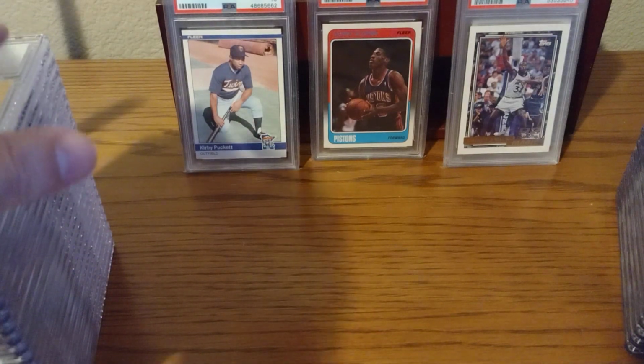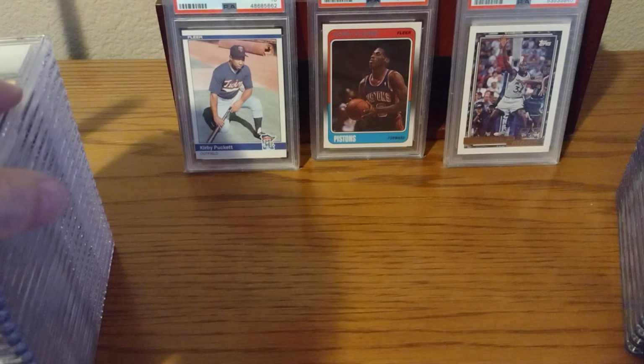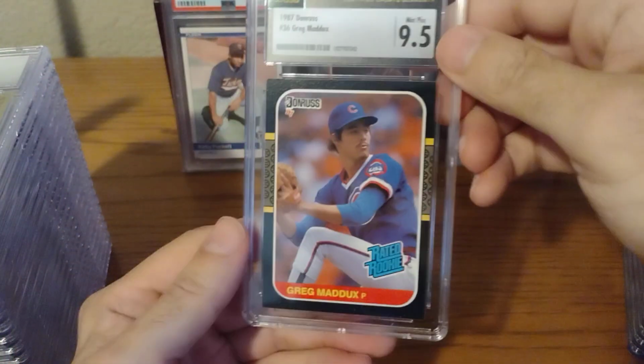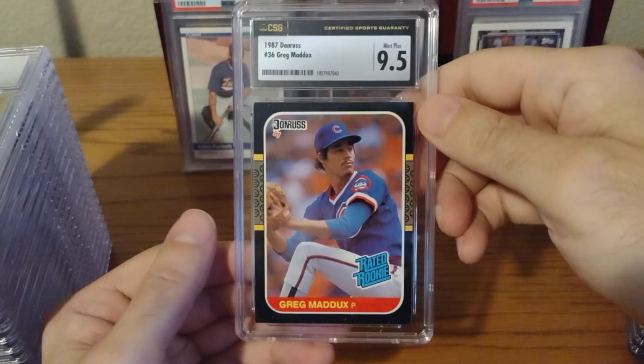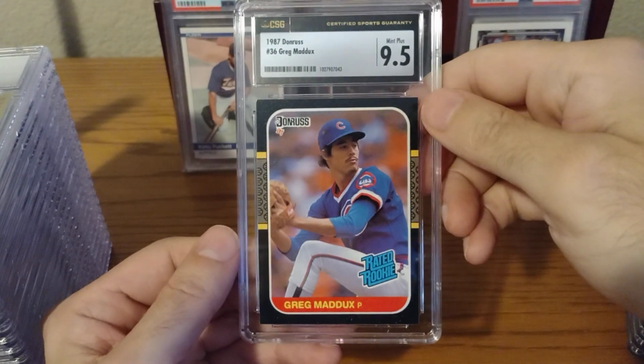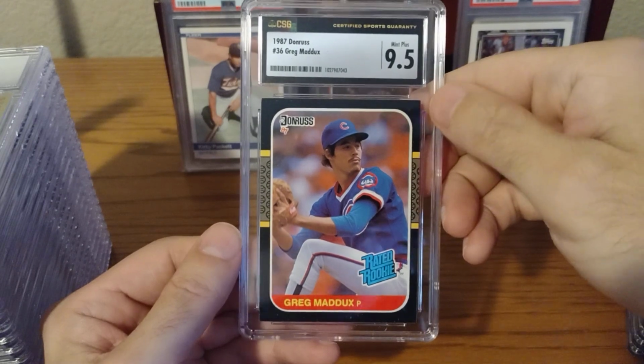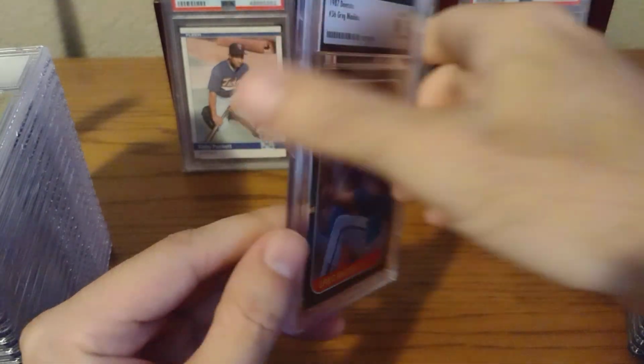All these cards are really ComC, eBay, and some cards I just had lying around for a while. I had a couple of issues with these, but a lot of these I think were graded correctly. This is going to replace my SGC 9. This got a 9.5. These cards are really hard with the black edges to get a grade like this.